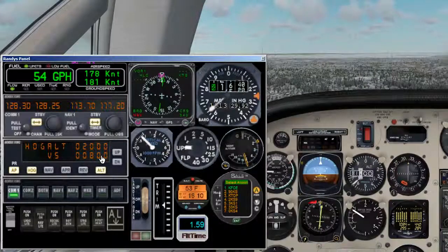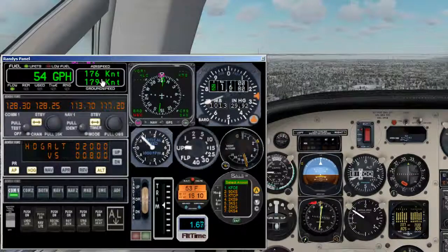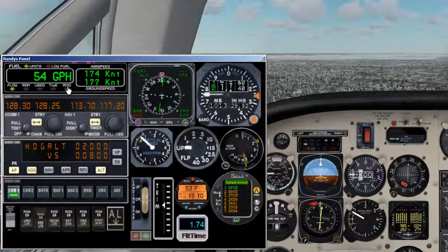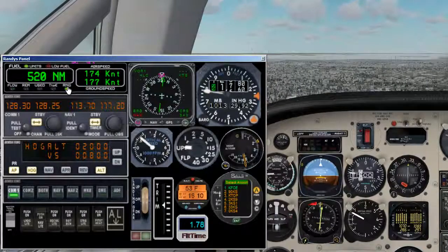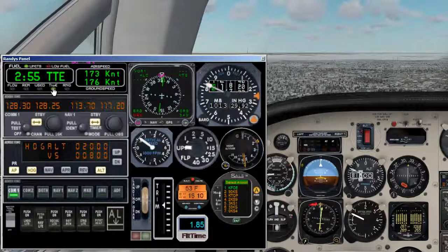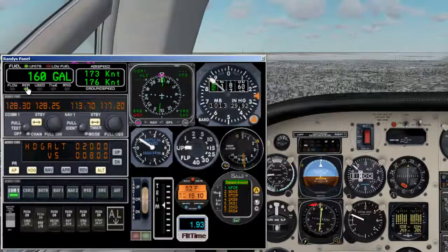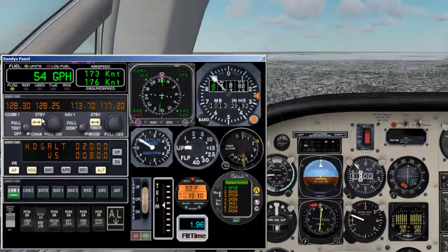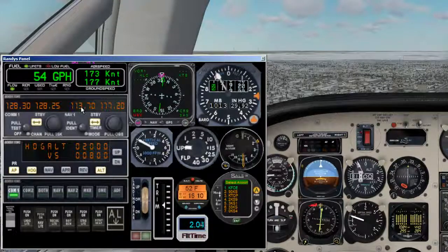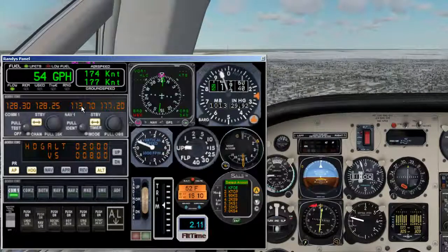You can see we're doing 177 knots. Ground speed's about the same. With the gas we have, we can go 520 miles or 2 hours and 55 minutes. We've used 2 gallons of gas, got 160 gallon remaining. This is our fuel flow. So that's real handy when you're flying on VA Financials or something. You want to know what your fuel usage is.